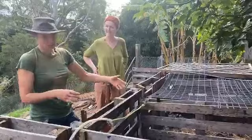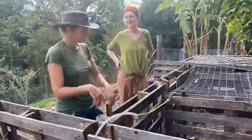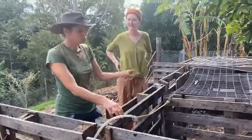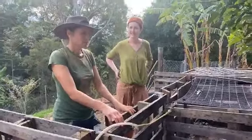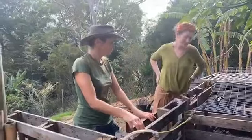But I've got a couple of other compost bins. So we're always filling up, we're always making compost. And I'm always collecting organic material to put in the compost bins. But yeah, it sits here probably months, up to half a year.